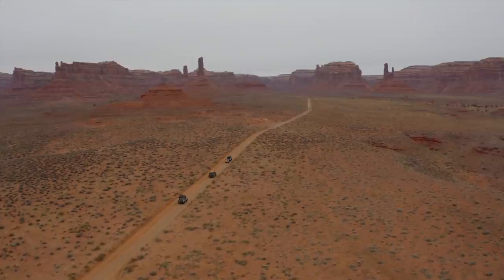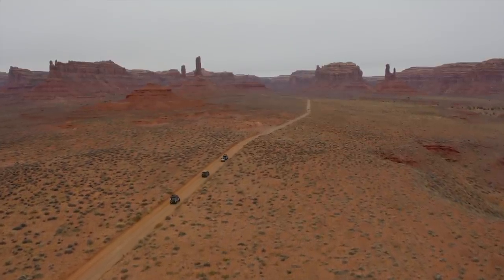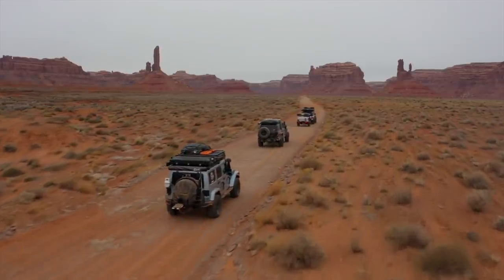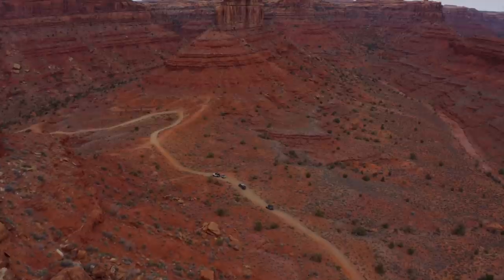A sandy 17-mile dirt and gravel trail winds through the valley. There are some steep sections, and it can be impassable when wet from rain. But it's an all-around fun trail that takes you into the remote desert and gives access to some epic spots to camp.